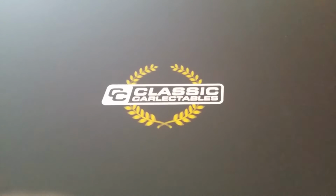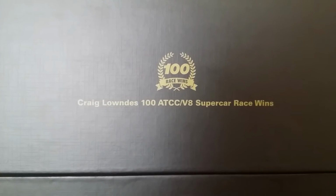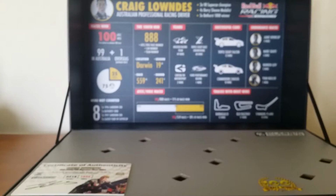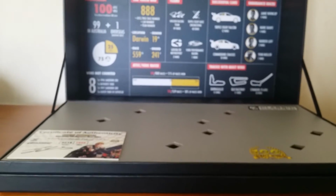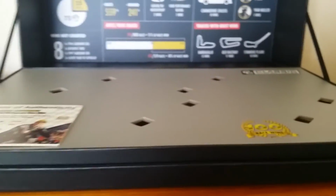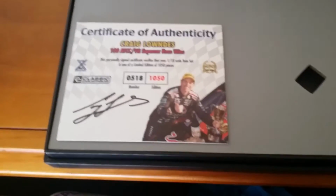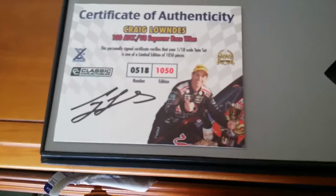So this is the top of the box. This is what's on the side of the box: 100 race wins, Craig Lowndes, 100 ATCC V8 Supercar race wins. So this is the box opened. You can see it's got a spot for the cars, so we'll look at the bottom first. It's got 100 race wins at the bottom here. As we move up, it's got Classic Carlectibles. Down on the bottom left hand side, as you can see, is the Certificate of Authenticity.